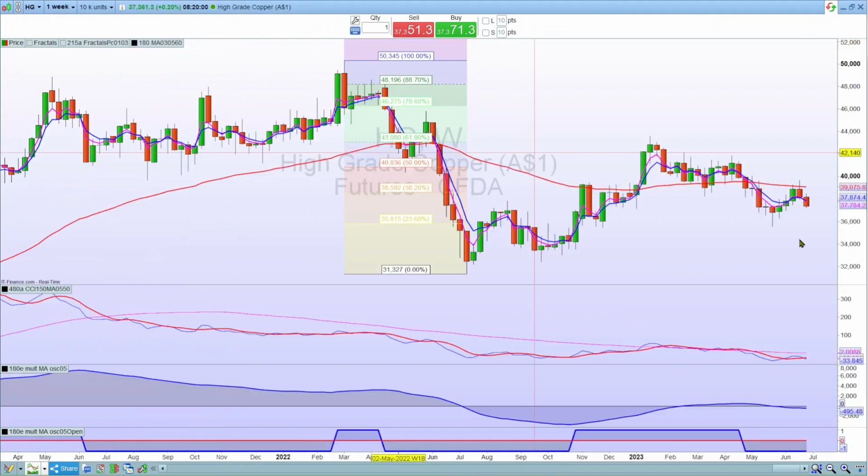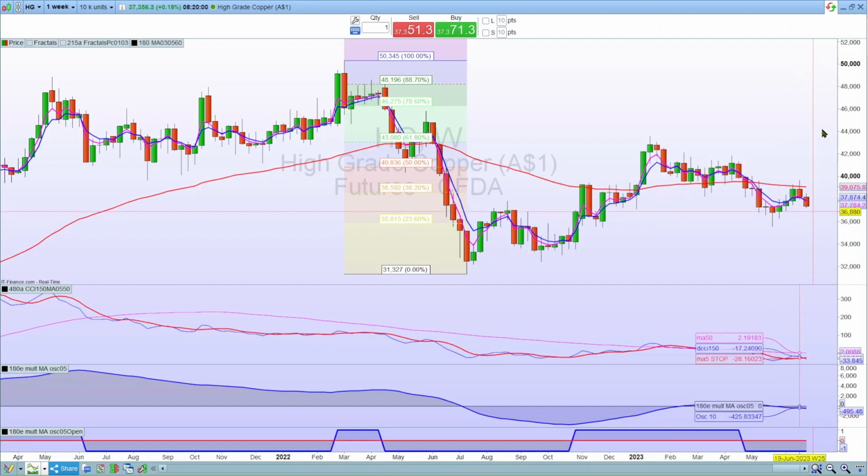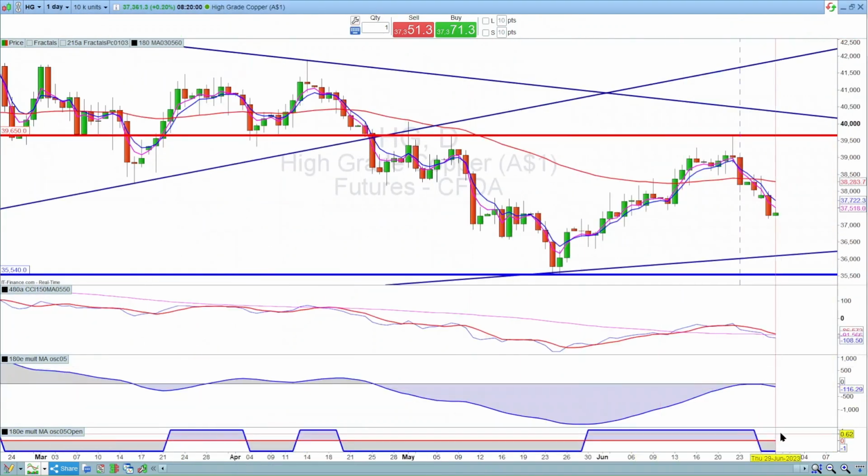First off, on the weekly we talk about the triple moving average of the price, the moving average of the CCI 150 and the oscillator we've got here, which is turning down, and this is a multiple moving average oscillator. So that's all showing a bearish signal. So predominantly short trades when the weekly and daily are aligned. You can see there the daily is also short, so predominantly short trades.